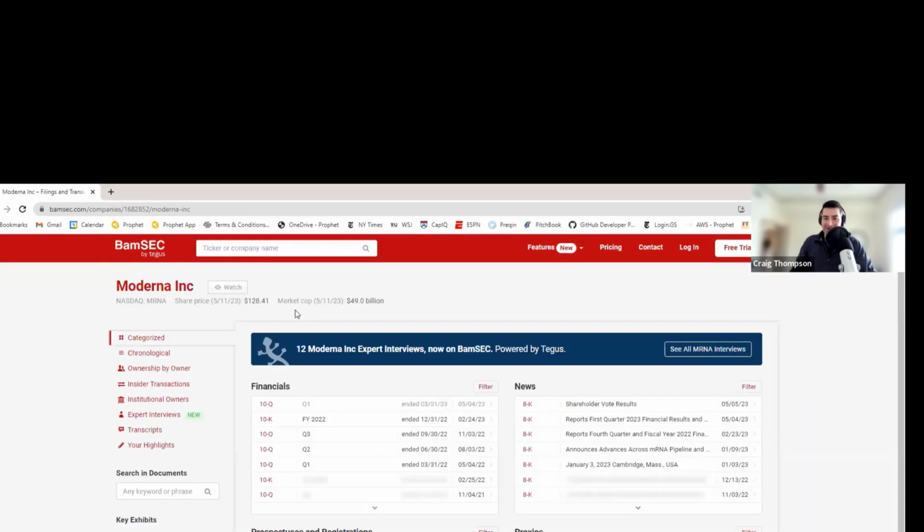What does Moderna do, guys? Creates a vaccine or COVID drugs. Yeah, mRNA vaccines. But they had been an emerging biopharmaceutical company for a while, and COVID allowed them to produce this mRNA vaccine that was their first drug on the market. So this isn't a huge pharmaceutical company with 60 drugs, and as a result, it makes their financials pretty straightforward.